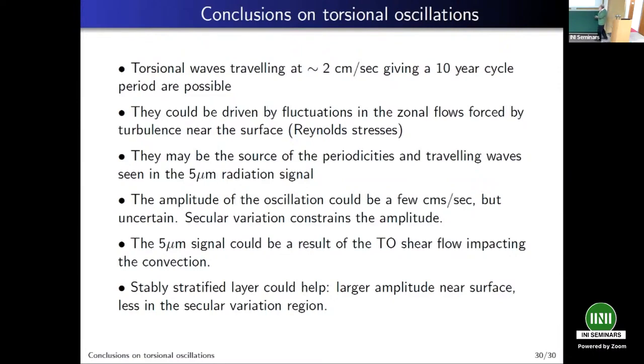And the 5 micron signal could be the result of torsional oscillation shear flow impacting on the convection. And that would also give you a 5-year period compared with the 10-year of the whole magnetic oscillation. So it would give half a period, like the sunspots do.